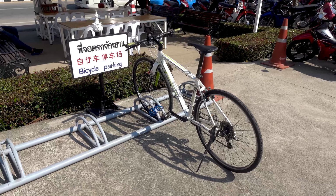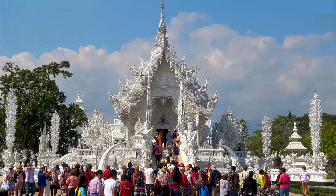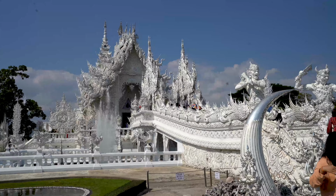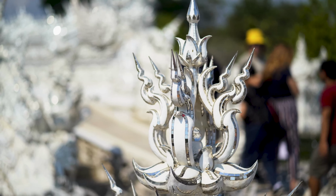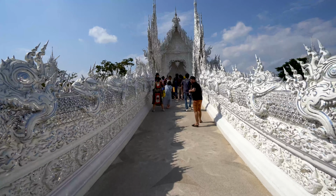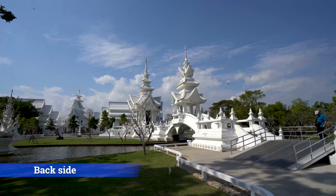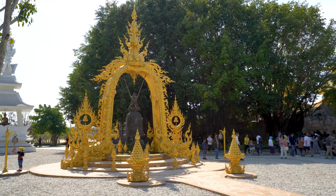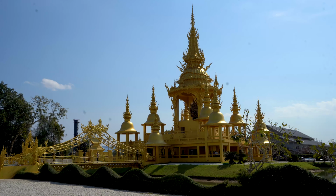I put the bicycle at the parking and then went to the White Temple. Funny thing, I left my GoPro there. After 20 minutes I returned and it was still there. That's it for the White Temple. It's time to get back to the bicycle and ride to Singha Park.